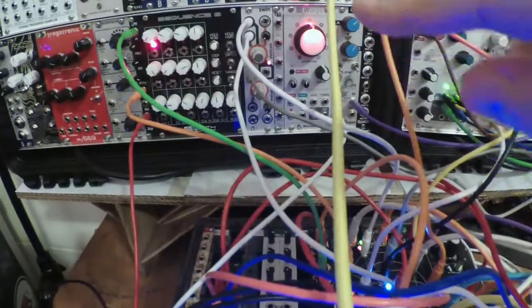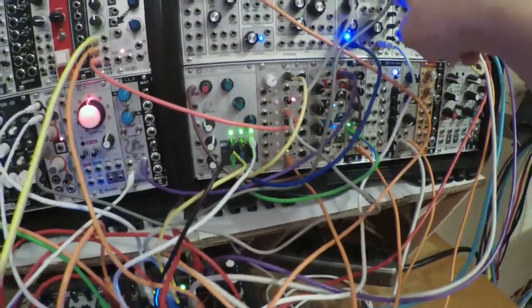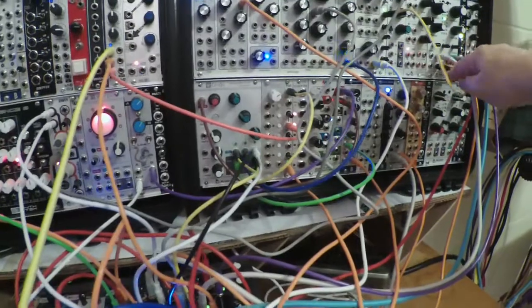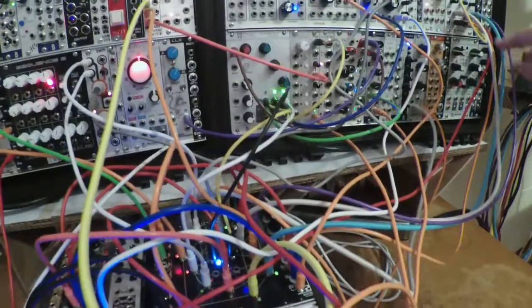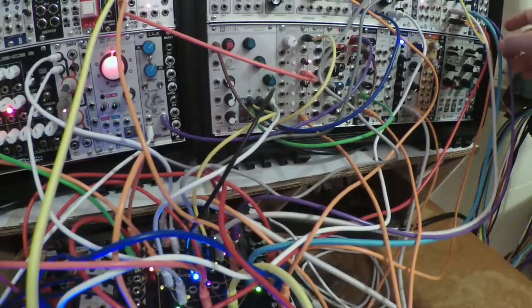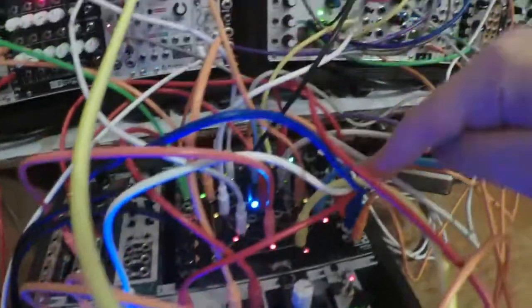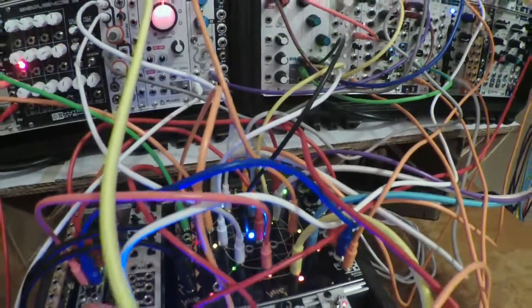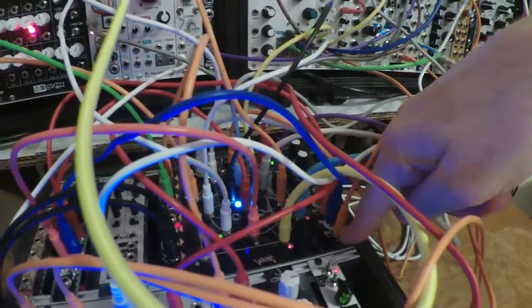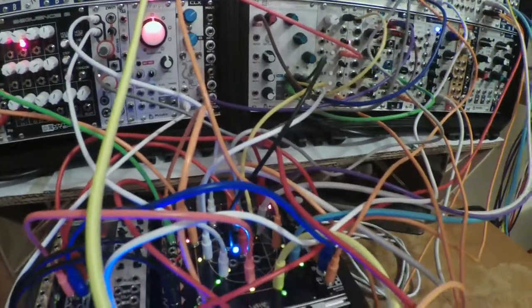I'm using them. 2 of them are going to the 2-win to generate gates to drive this envelope that controls the level of plats. A couple of more modulating signals out of here are controlling parameters, timbre and morph and harmonics of plats. One of the signals is going through the quantizer and controlling the pitch of plats. The other channel of the quantizer, using another signal from vector space, is controlling the pitch of lifeforms.